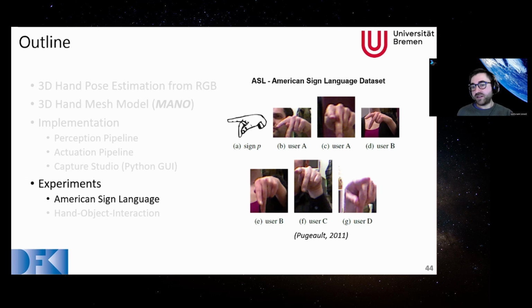Now I present the results of these 2 experiments. The first experiment was about the imitation of American Sign Language. It was conducted with the ASL dataset published by Pugeault et al., 2011. It consists of 24 letters demonstrated by 5 different adult subjects in front of an RGB camera. In total, there are about 12,000 images consisting of 100 images per letter and subject. I picked randomly 1 image per letter for every 5 subjects.